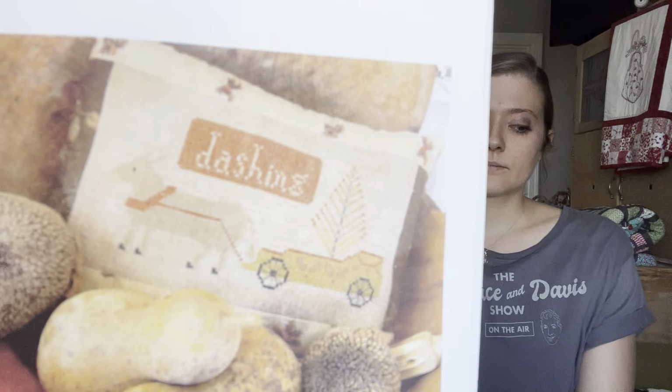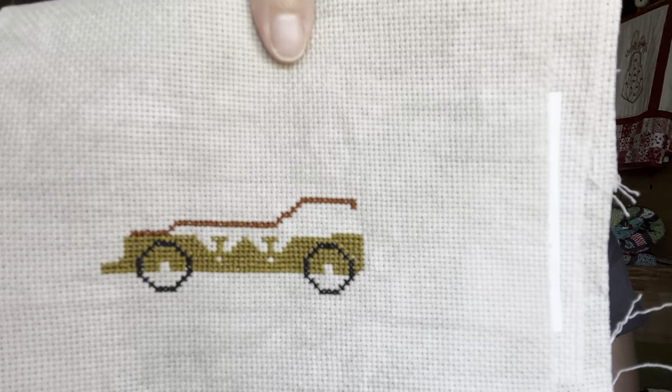And what stopped me on this is the color conversion. It calls for DMC colors, but they don't match the picture on the front, and I have a hard time with that. That was almost specifically why I bought this pattern, because I really like the mustard colored cart, and when I started pulling the colors, they didn't look the same. I think this is a green that I used. It looks green. So I don't know.